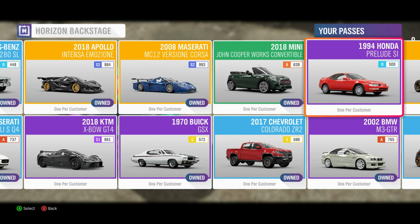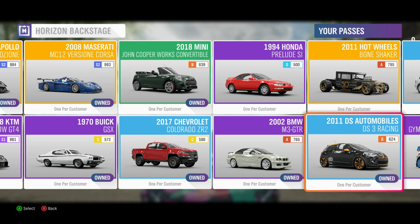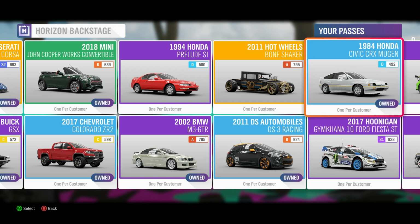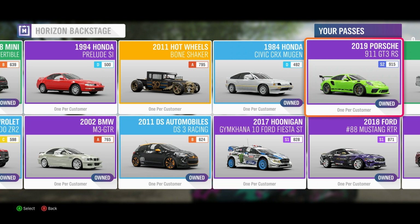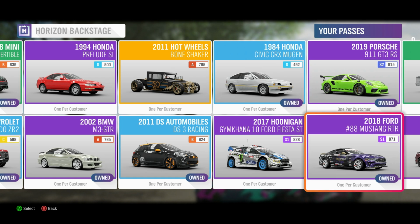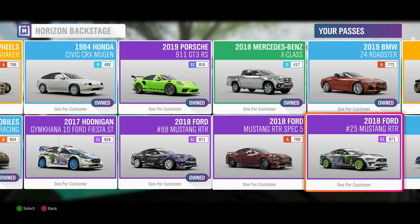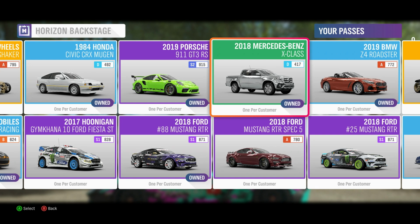Probably the best advice I'd give you is to buy that and flip it. But let's just continue. Hot Wheels, again, you know I don't like them. Very volatile investment. DS3 risen from 3 million to 5 million today, so most definitely a one to two watch. Mugen, not worth anything right now. GT3 RS got absolutely depreciated again, not worth it. RTRs all in the same price range, roughly 8 million credits for all of them. X-Class, too volatile, 11 down to 6, back up to 11.